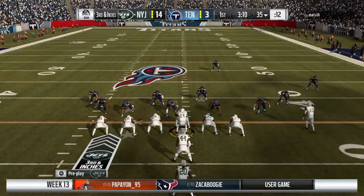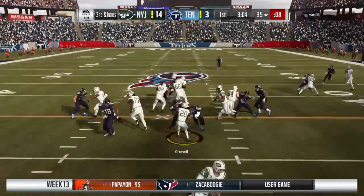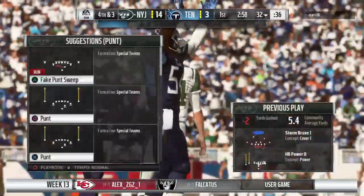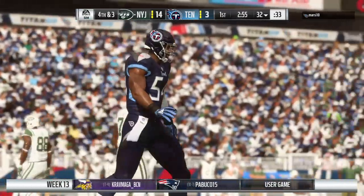All right, here we go. 3rd and 19. They'll try to run for it with Crowell, and he'll lose yardage. Brought down at the 32. He lost 2, and it brings up 4th. It's a tough one right there.